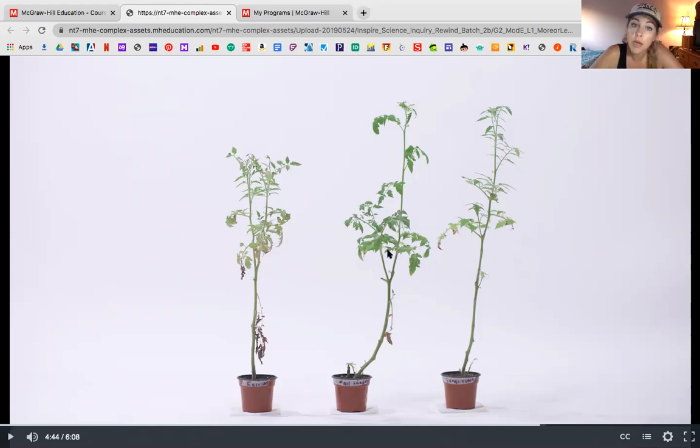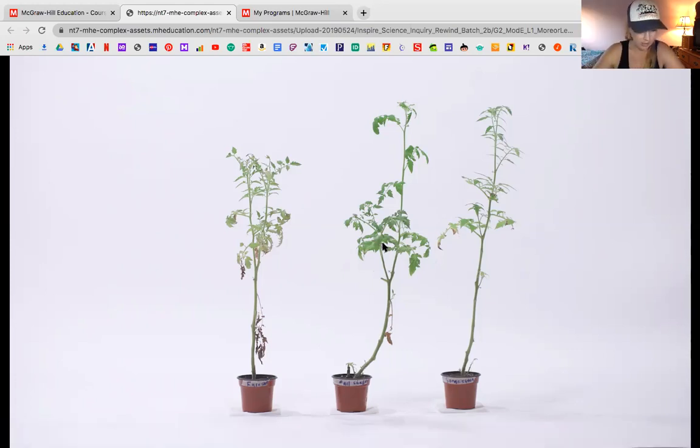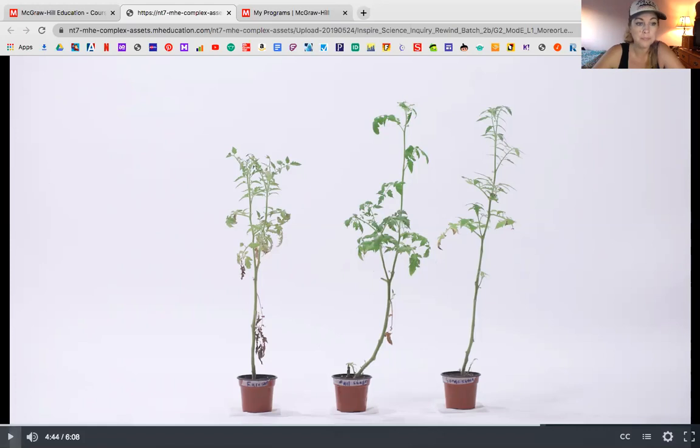So this is a really good place to look if you want to finish drawing your pictures and didn't get a chance. And then we're moving on to page 10, because we're going to start communicating our information, okay?